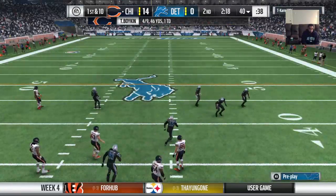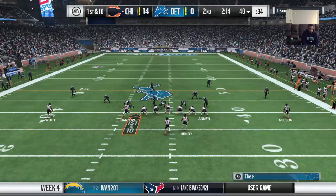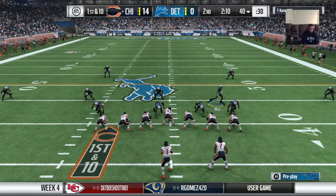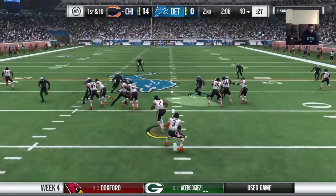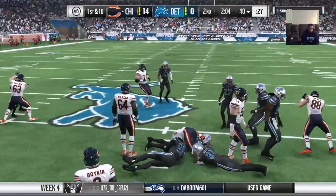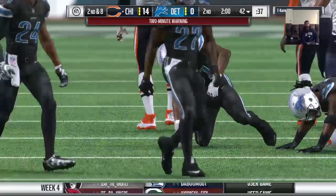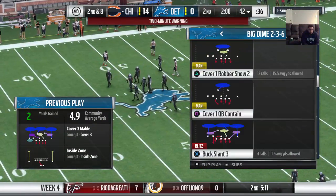And down he goes, but he takes it up to the 40. But it appears that they read man defense and went to the out route, and what you have to do on that one is the receiver's got to make sure he works the defender towards the middle of the field to give himself space to cut to the outside and have that ball delivered with good timing, and they got it done. Give him a couple on the carry there, 2nd and 8. 2 minutes remain here in the first half.